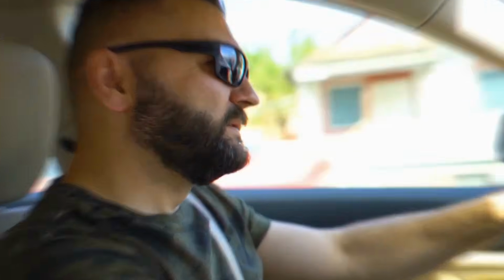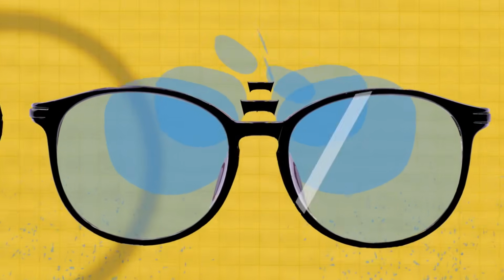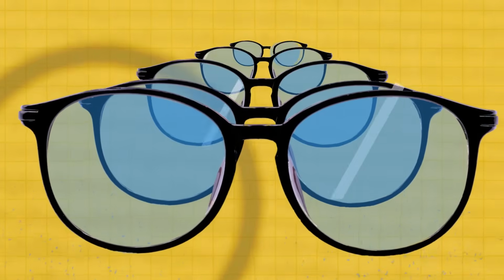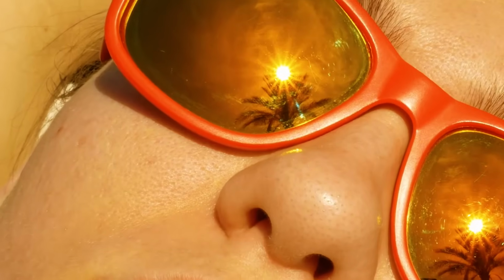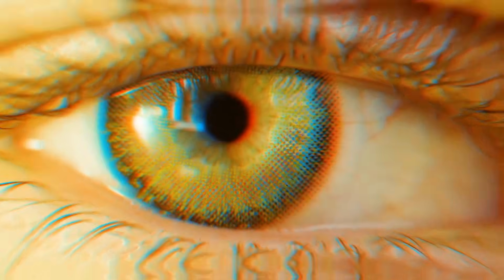The 80s brought us plastic lenses, which were less prone to breaking and could be made lighter and thinner than their glass counterparts. And the innovation didn't stop there. Today, we have glasses with protective coatings that reduce glare and block harmful UV light.